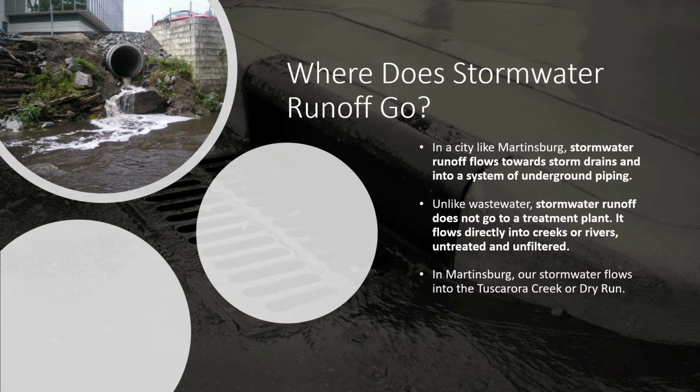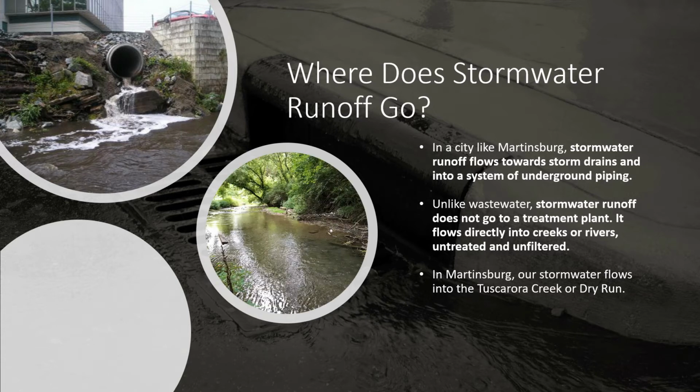A stormwater sewer system is different from a sanitary sewer system. A sanitary sewer system collects the water that goes down your sinks, toilets, and interior drains and is processed in a treatment plant to remove pollutants. The storm sewer system has a pipe network just like the sanitary sewer system, except the stormwater runoff does not go to a treatment plant for processing. The stormwater flows through the storm sewer system and goes directly into our creeks or rivers. This stormwater is untreated and unfiltered. Therefore, it is important to prevent pollutants from getting into the storm drains.